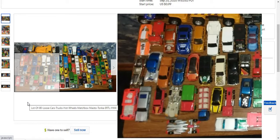I'm just going to make a big bulk lot from played-with cars in very good condition. Just put in a bulk lot. 89 cars, all good. I could have done 90, but I had two missing ones I could have put in there.